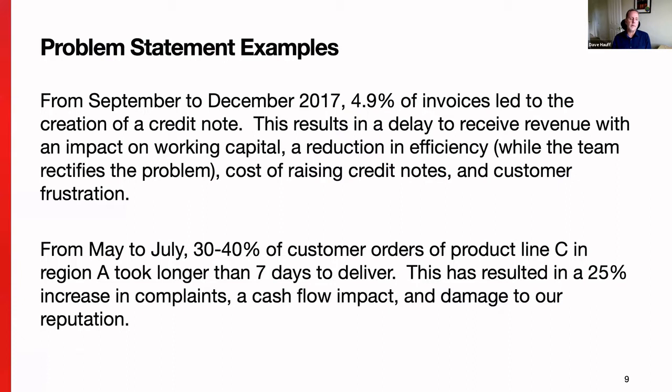And with the second one, from May to July, 30 to 40% of customer orders in product line C in region A took longer than 7 days to deliver. This has resulted in a 25% increase in complaints, a cash flow impact, and damage to our reputation. And in general, people, after looking at the first one, say, oh, I like that second one better. Certainly it's shorter.